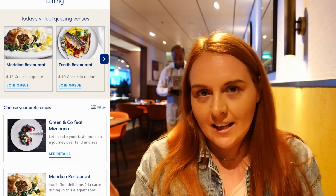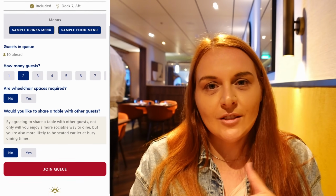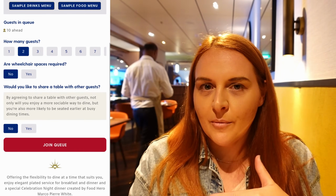And the only other thing you could do is join the virtual queue. Now the Olive Grove opens at 5:30, that virtual queue does not open until 6:30, and you can join that between the hours of 6:30 and 9:30 when the restaurant is open. And depending on how busy your cruise is, there's 5,800 passengers on whilst we're on board, so you could be 10th in queue, you could be 30th in queue. It's just a virtual queue, you don't know.